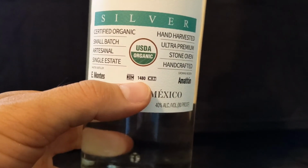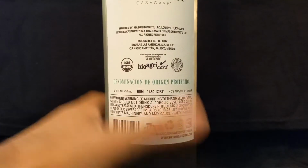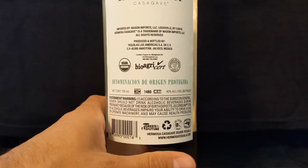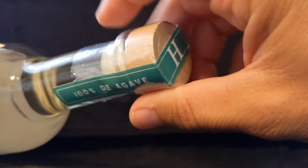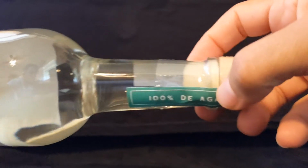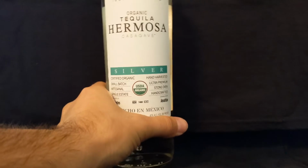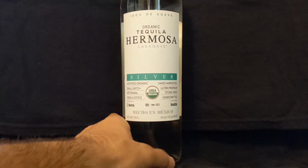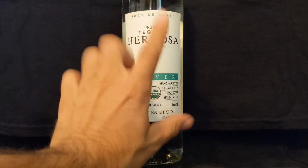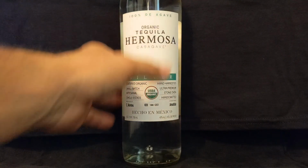This is coming out of NOM 1480. Taking a look at the back, they're making it, again, really known that this is organic, small batch, things like that. Taking a look at the neck, 100% agave, and the H up there. I have not opened this yet. I wanted to do that with you all on camera just to show that this is what we're pouring, and I'm excited to do a live tasting and just kind of give you our thoughts on this. So what we're going to do is go grab a glass and open this bad boy up, so we'll be right back. All right, so we are back.